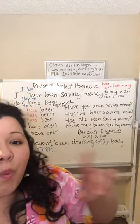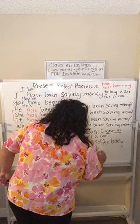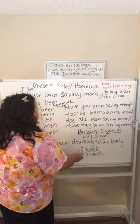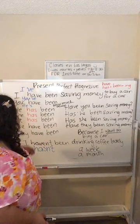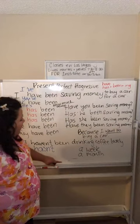A week. Esto también es a la semana, a week. El artículo a. A la semana, a week. Al mes, a month. Yo sé que aquí lo ven y piensan una semana y un mes, pero cuando quiero decir he estado ahorrando dinero a la semana, I have been saving $20 a week. I have been saving $200 a month, for example, there.